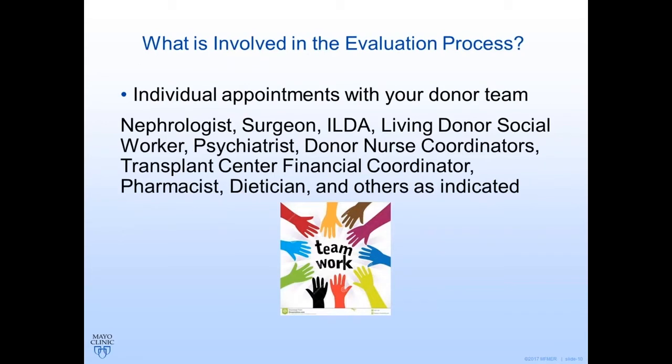What's involved with the evaluation process? As Lisa mentioned, you'll be meeting with individuals on your donor team. At the Mayo Clinic, that is done appointment by appointment. At some other transplant centers, they do this in a round-robin fashion. So you meet with a nephrologist or kidney doctor, the surgeon, a donor advocate, and a donor social worker. If needed, with one of our psychiatrists. You'll meet with the donor coordinators and the transplant center financial coordinator.